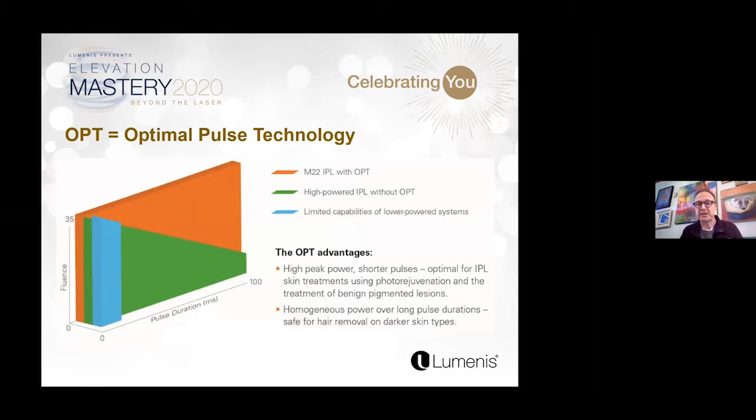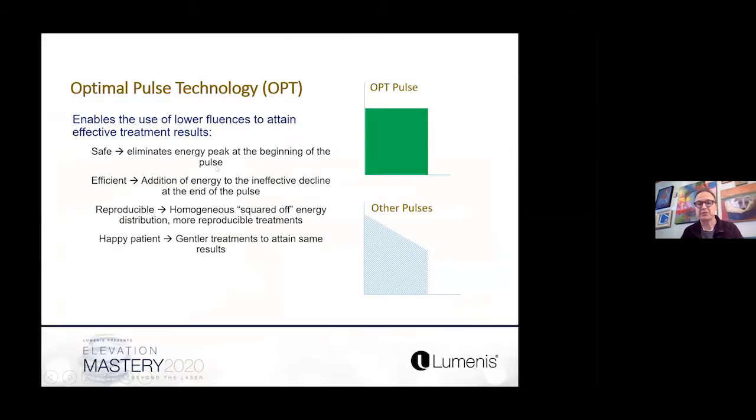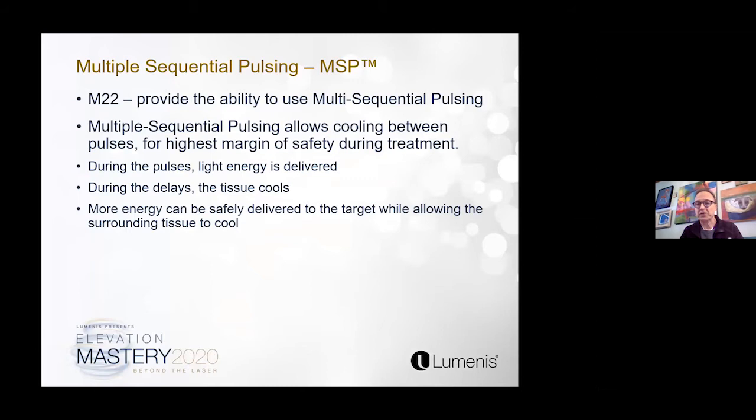The other nice thing about this technology is the generation of the pulse. The capacitors are conformed so that you can get a very nice power that's very even. You have this even power as a function of time, which is not true for all other systems. By doing that, the skin, particularly the epidermis, doesn't see this energy all at one time. It's a smooth transition, which allows for better epidermal sparing. So the sequential pulsing allows you, again, to have the optimal ratio of epidermal to dermal damage.